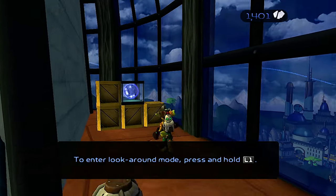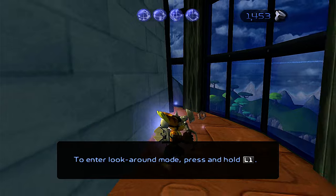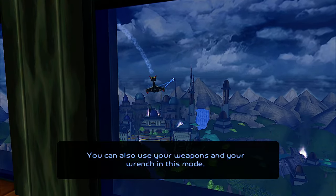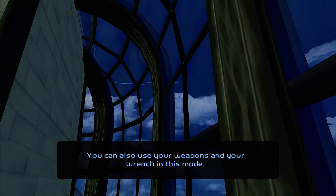To enter look around mode, press and hold the L1 button. You can also use your weapons and your wrench in this mode.